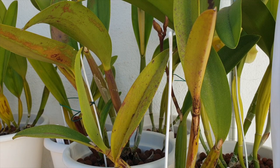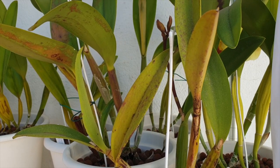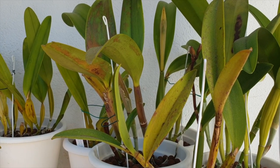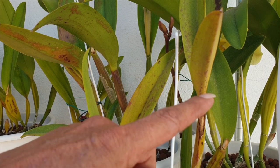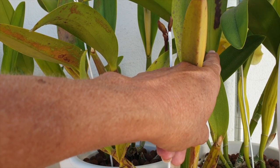And then we have our gorgeous Happy Holiday in the back here. Look at that. Oh, you can't look at that because I'm not showing it to you properly. There you go. Look at that chubby sheath. I spy with my little eye maybe three buds in there. And then, can you see that back in there?